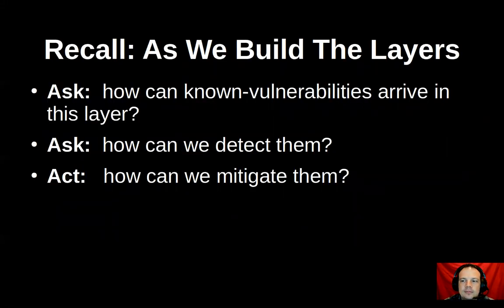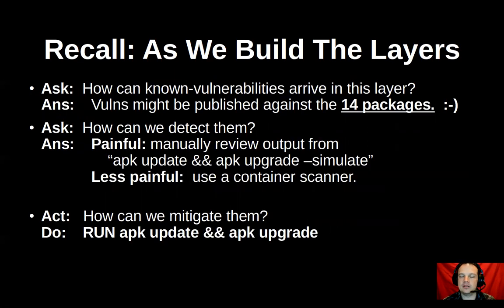So as we build the layers, we want to ask, how can known vulnerabilities arrive in the layer? How can we detect them? How can we mitigate them? Right. So for my Alpine base image, vulnerabilities might accumulate against those 14 packages, might be discovered and published. How can we detect them?